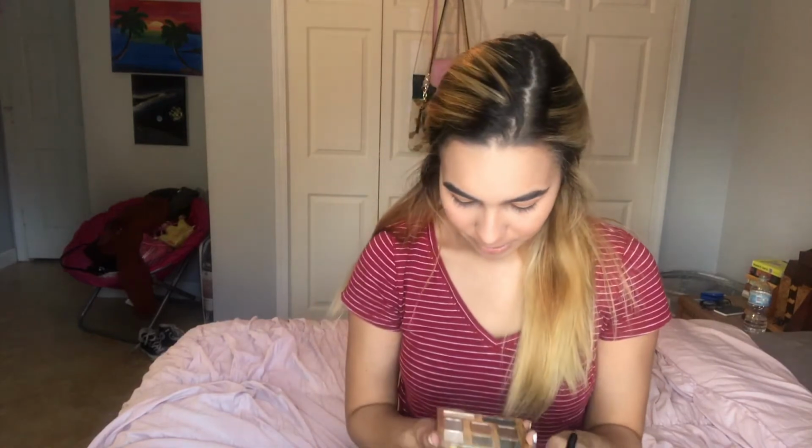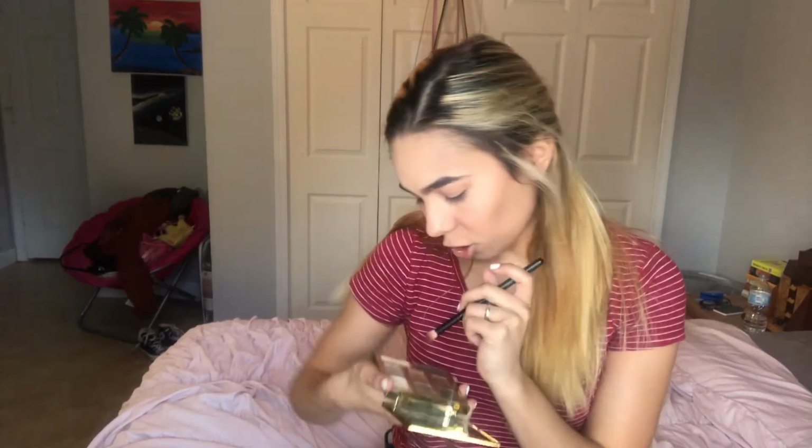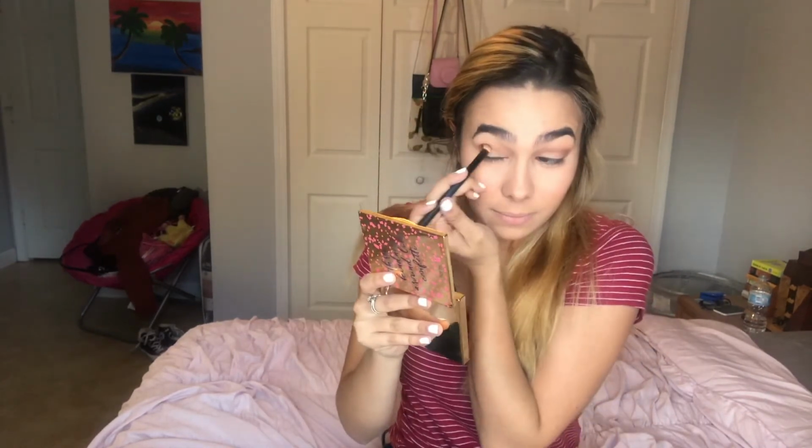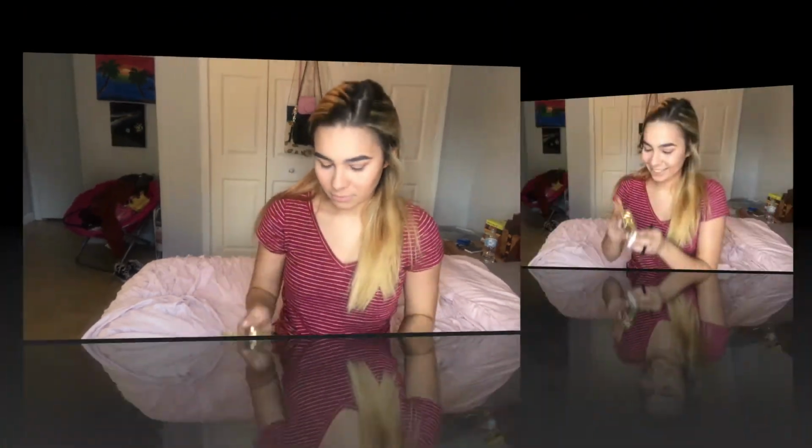And then I'll probably take in this shade, it's called Vegan. It's just a little darker brown, and put that on my crease as well, but just focusing it on the outer portion. I like to take a clean blending brush and go over that just so it helps me blend.